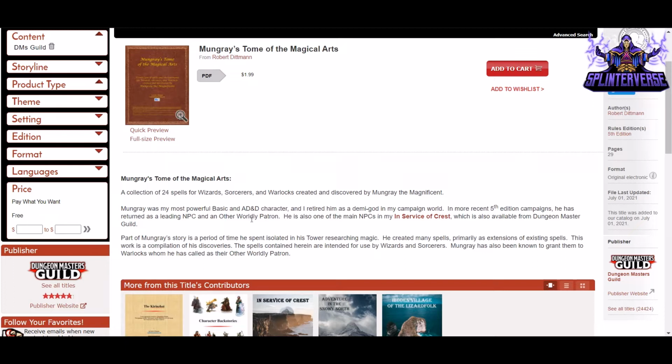This author has taken a character that he's had a long history with and worked him into this sort of NPC now that is introducing these abilities for you, which is really cool. He's returned as a leading NPC and otherworldly patron, so very nice. And he's one of the main NPCs in another product, which is down here, that you can check out. So if you like Mungray, you can check out 2 products involving him.